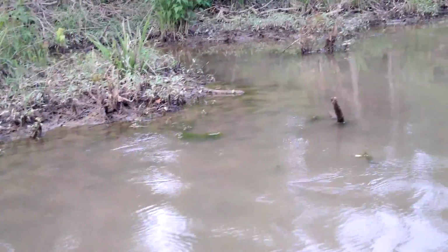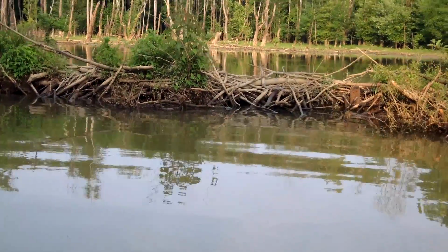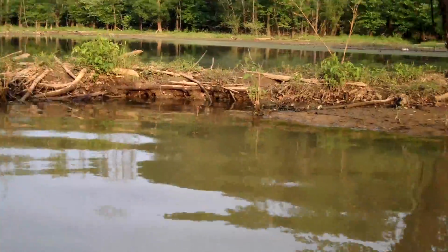All right, can you see? There's a glare on the camera. The beaver dam is completely blocking off the swamp. If I ever wanted to fish over in that swamp area, I would have to, can you see? Yeah, okay, I can see it. Hey, I like this new camera mount. I like being able to just reach right over there and grab at it.